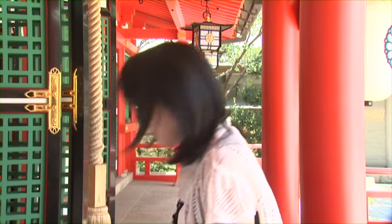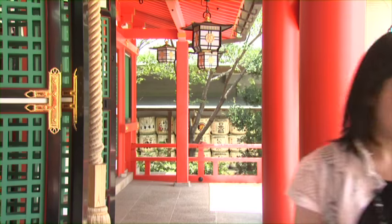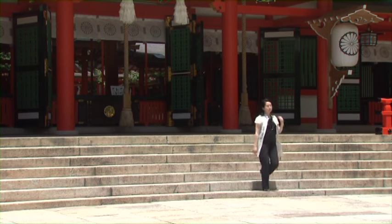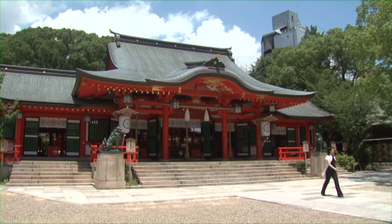Regenerative medicine is not a dream. At the beginning, the effect of regenerative medicine for retinal diseases will be small, and then gradually the treatment will be improved, and it will be one of the main treatments in retinal disease, I'm sure.